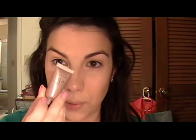So there is our cream contouring. Next we're going to do some highlighting, and for that I'm going to use my e.l.f. Shimmering Facial Whip, and this shade is Toasted. It's a light hint of bronze, just a light creamy shimmer that's got a pearly, almost a little bit of a brownish hue to it. And I'm going to dot this right here along the top of my cheek.